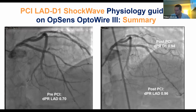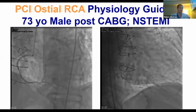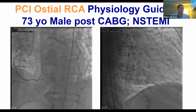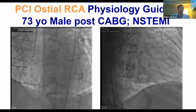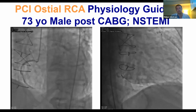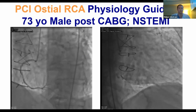Maybe next slide. I think I have a quick case also, very illustrative, very similar to your case actually, James. Ostial RCA, post-CABG, sometimes the SVG fails at follow-up, and the patient came with a non-STEMI. So what I decided to do, next slide, is use an Opsens wire. I just wanted to make sure the ostium was severe. Next slide.